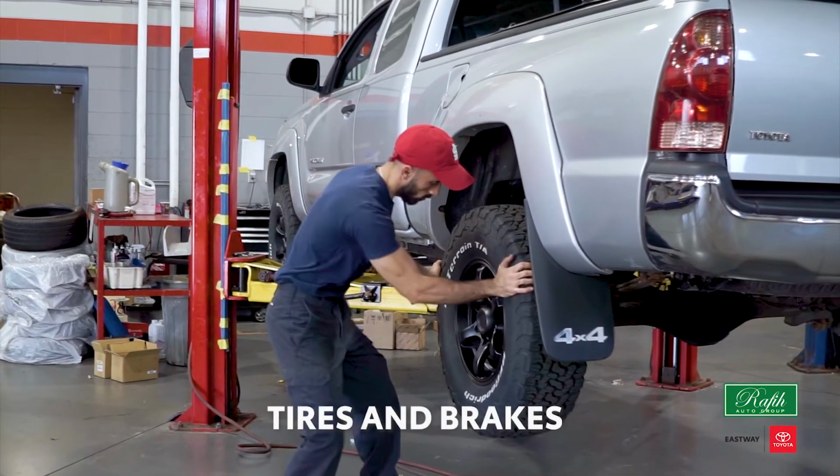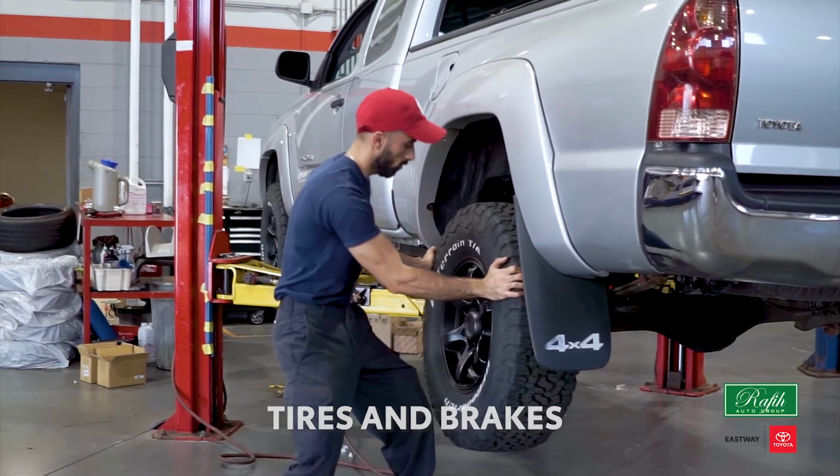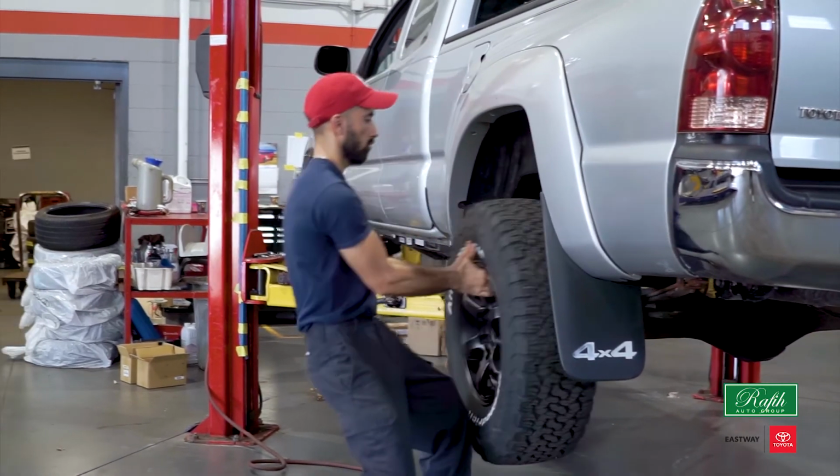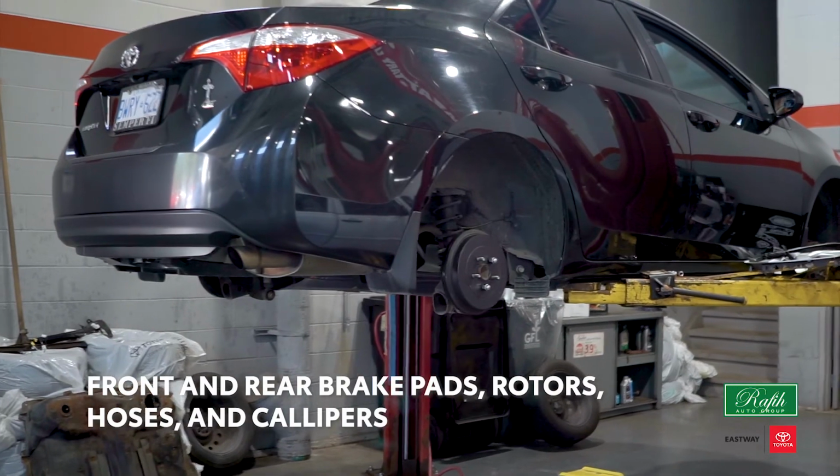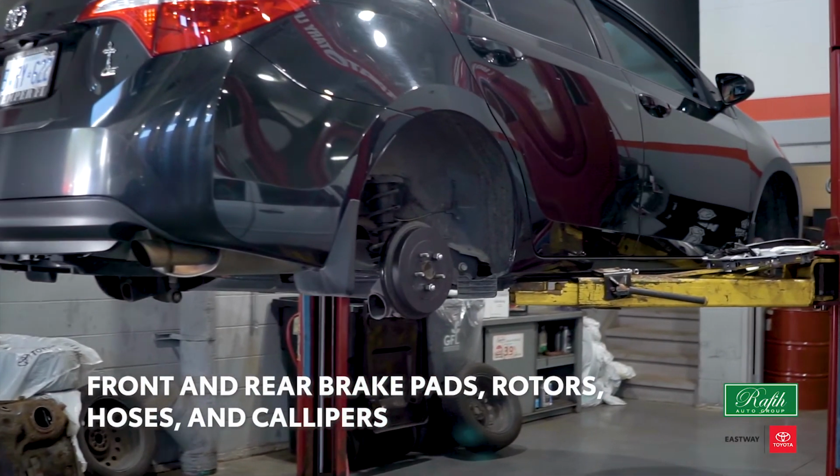Tires and brakes. All tires are to be checked for correct pressure, tread depth, and damage to ensure a smooth and safe ride. Your vehicle's front and rear brake pads, rotors, hoses, and calipers are inspected for wear. Interior and exterior: your vehicle's wiper blades, exterior lights, signals, horns, emergency brake, and cabin air filters are all inspected.